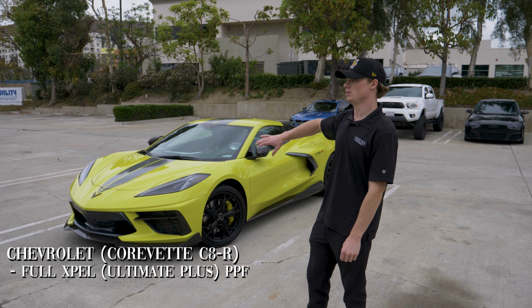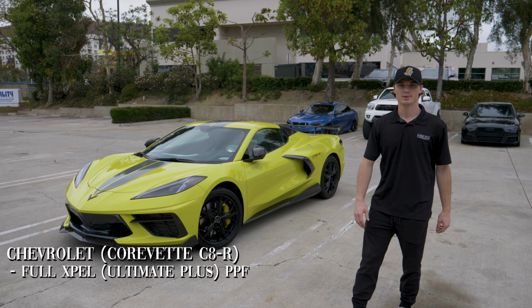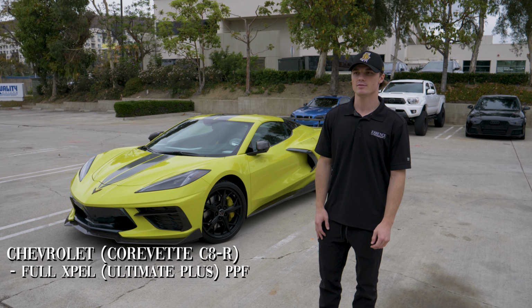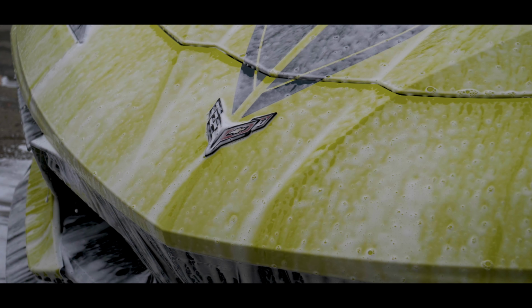So obviously we're gonna be doing all of the yellow as well as all the carbon, headlights, mirrors, all that stuff. But Taylor's gonna get some cool footage and videos of it, as well as the process of us doing it. So we hope you guys enjoy the content.